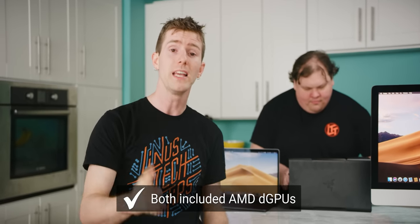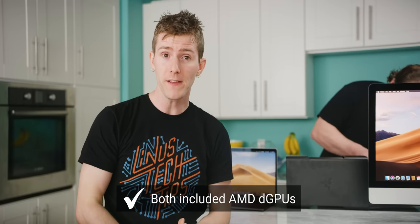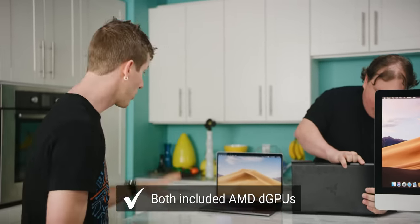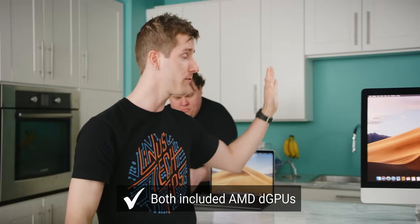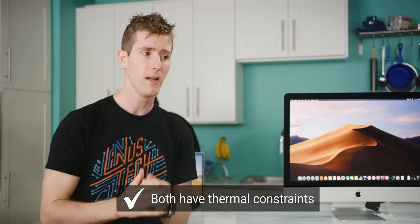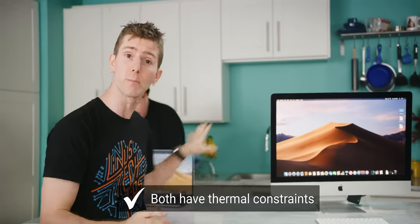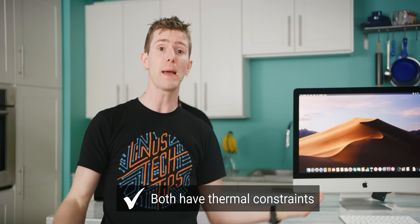Number two, in both cases, our bang for the buck recommended config includes a dedicated AMD GPU, a Radeon Pro 560X in the case of the MacBook, and a Radeon Pro 580X in our iMac. Finally, number three, they both suffer from thermal constraints that affect their peak performance in ways that you can't easily read off of a spec sheet.